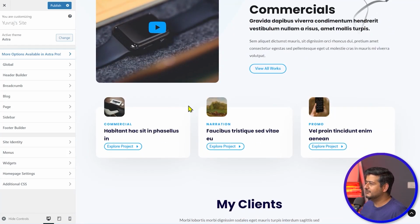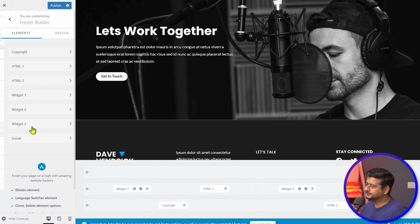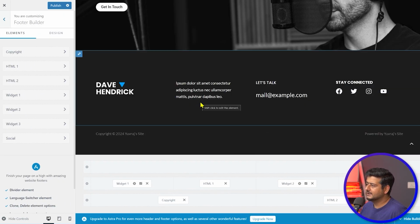Let's also finish with the footer builder here, and then we'll go back on the admin area, and I'll show you how to customize the actual content, the home page and other areas of your site. And that's also going to be very, very easy. So going to the footer builder here, once again, the footer builder has very similar layout. You have three areas. You have widgets, HTML, copyright sections already connected.